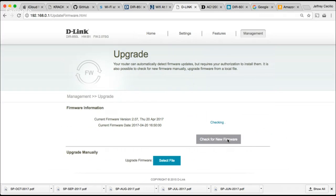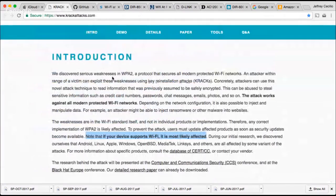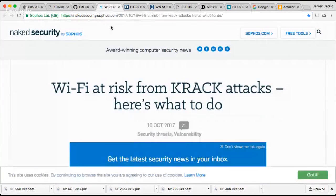You just check for the new firmware. Just wait a bit. And then it does say this firmware is the latest version. So kanina po kasi na-update ko na siya. Agad-agad when I saw this issue that came from crackattacks.com, also reviewed from GitHub, and also taken from Naked Security of Sophos. That's why nirecommend ko po sa inyo yung Home Sophos the other day.